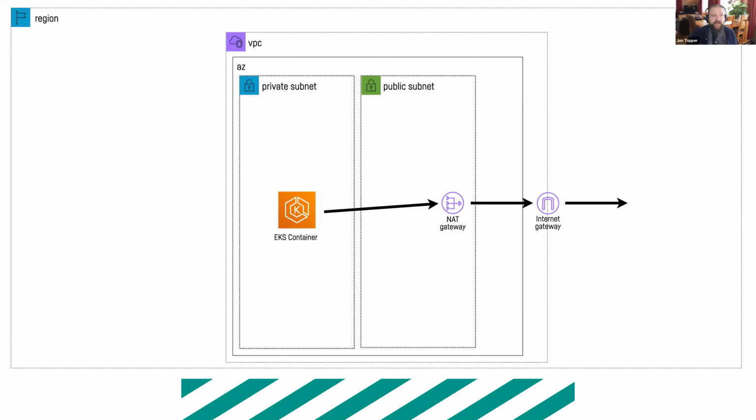This might be a managed NAT gateway from AWS, or if you want to spend a quarter of the money on it, you might have built a NAT instance in your own network. Traffic leaving the NAT gateway then leaves your VPC via an internet gateway. So at this point, your traffic is heading out to the outside world and costing you some money, right? The bandwidth transfer out of an internet gateway is subject to AWS cost based on the size and the direction of that transfer.